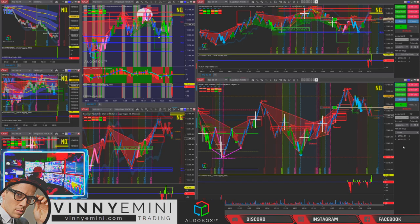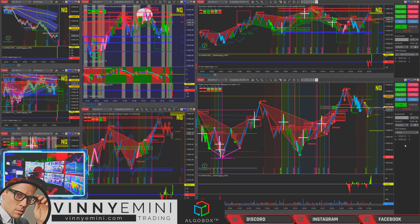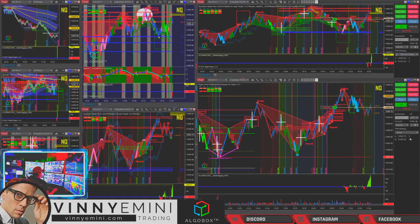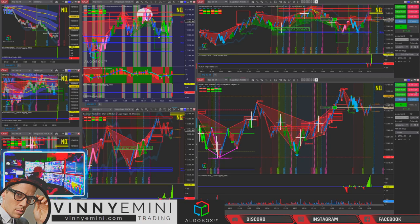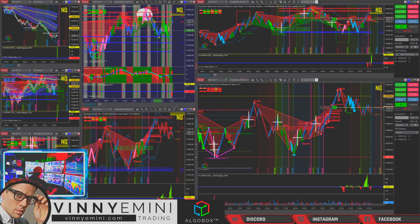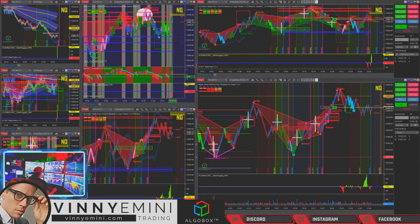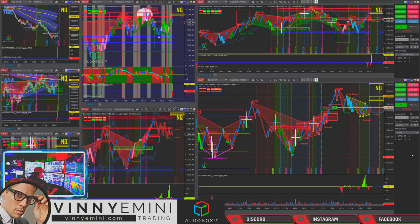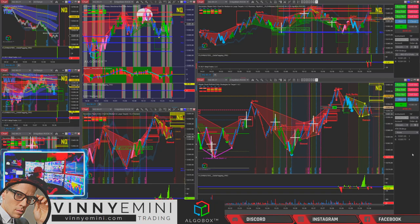Okay, we got a double blue dot here inside of a harmonic, so definitely got to give this a shot here. I see we've got a red HMD on the higher time frame though, so gonna keep that in mind. MACD is technically green over here, and histogram has turned green, so sticking to the green side on this one, taking the double dot power dot here.